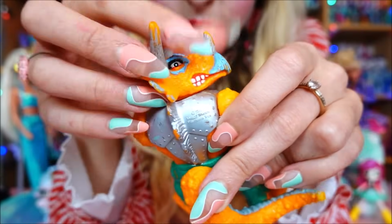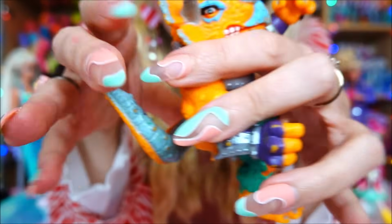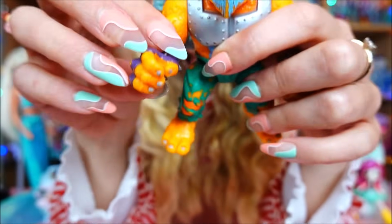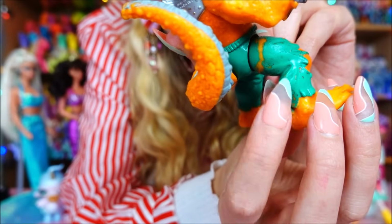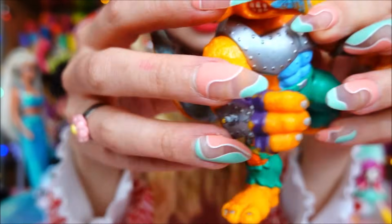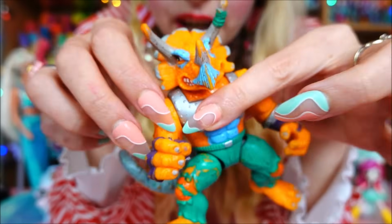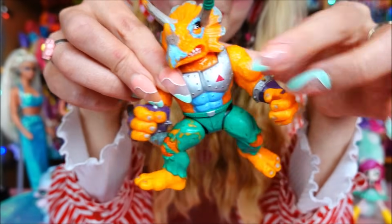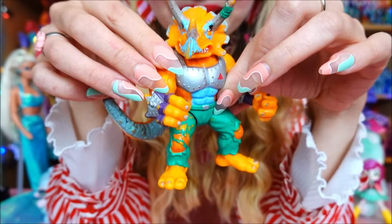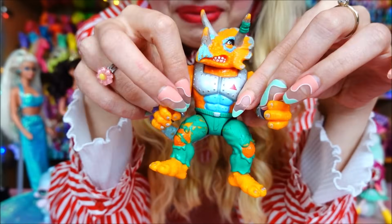Normal points of articulation here. And this is also movable. And obviously a little bit of paint rub here and there, especially at the leg, because it was probably often posed like this and then it rubs against it. But such a cool dude, such cool colors, bright orange. I can't wait to put him next to my other bright neon colored action figures from the early 90s. And I'm really happy.